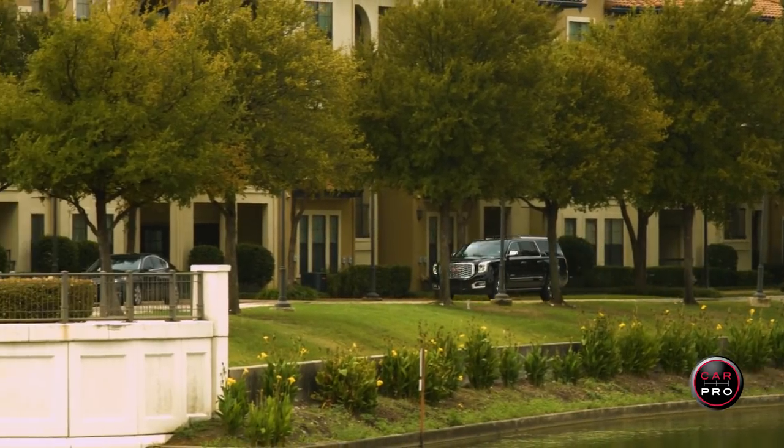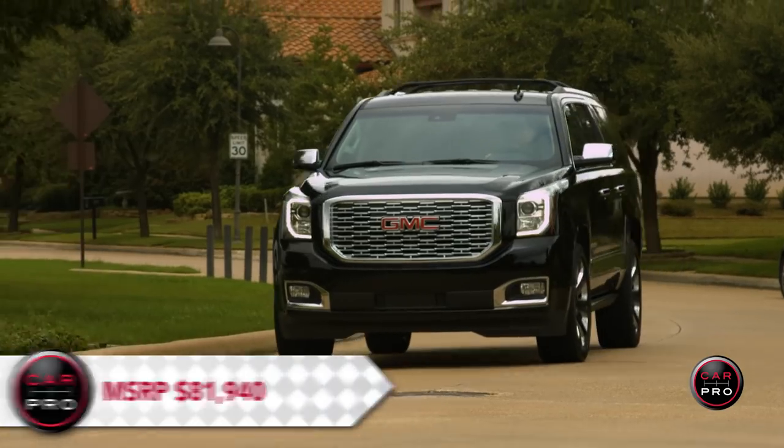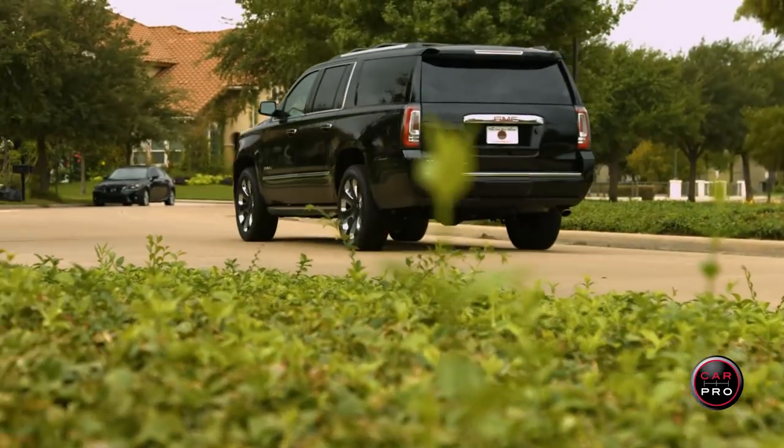Total MSRP, as you see it, is just shy of $82,000, but if you shop for large luxury SUVs, you'll see it's well in line with its competitors.